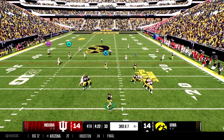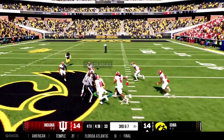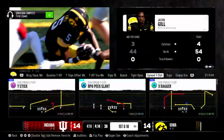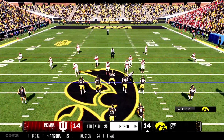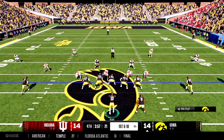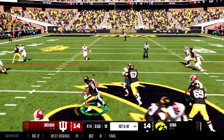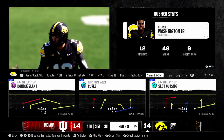On 3rd and long, he's going to have to throw for it. Got it in the middle. It's Gill. And they'll finally catch up to him, but not before a big chunk of yardage is picked up. And the Hawkeyes look to keep this drive humming. They'll try the run. Not much working there. It'll be 2nd and 9.